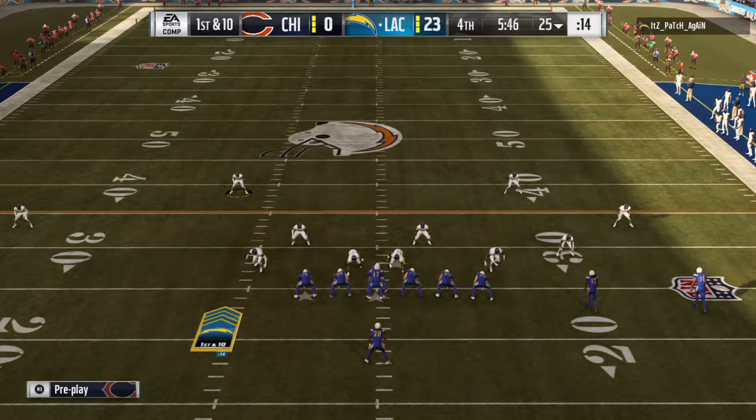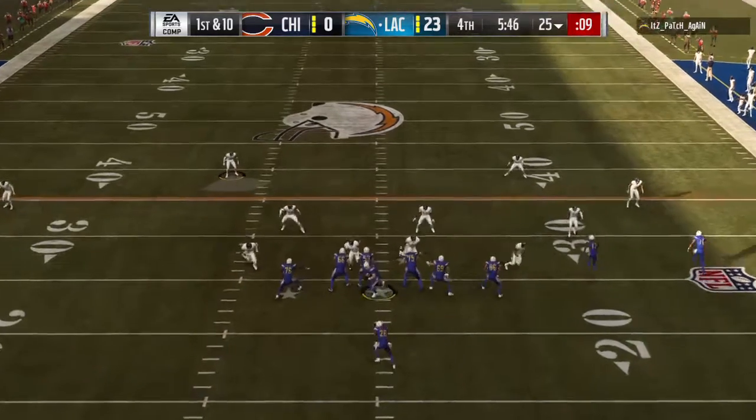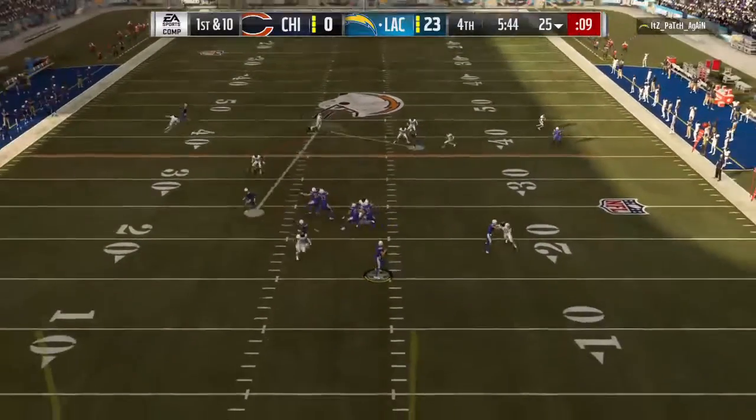Come on, D. Now a play fake here on 1st down.